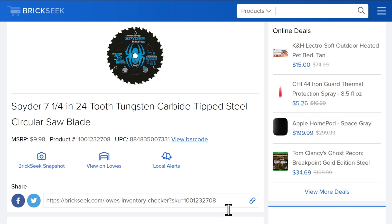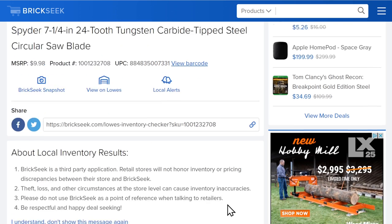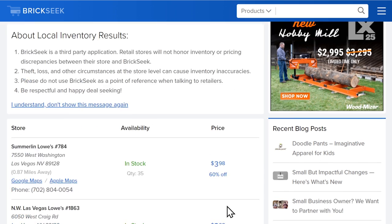All right, Spider Tarantula Blade. We've got a 7 1/4 inch, 24-tooth tungsten carbide steel tip circ saw blade. Normally $10. This is on sale. I think it was like 75% of stores.